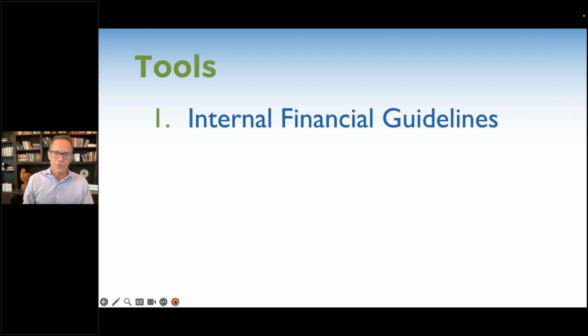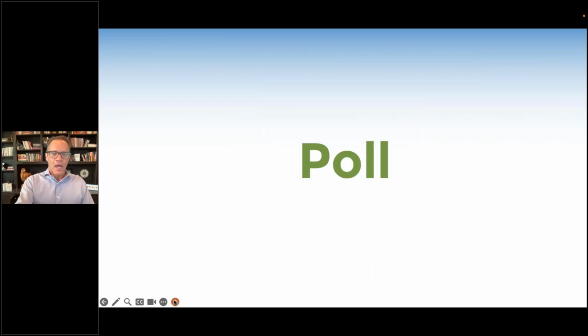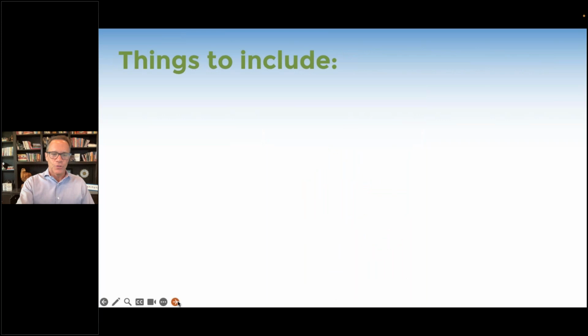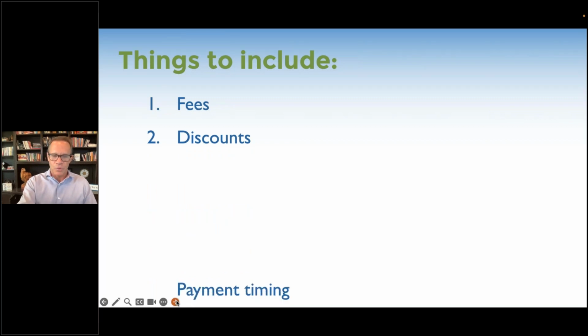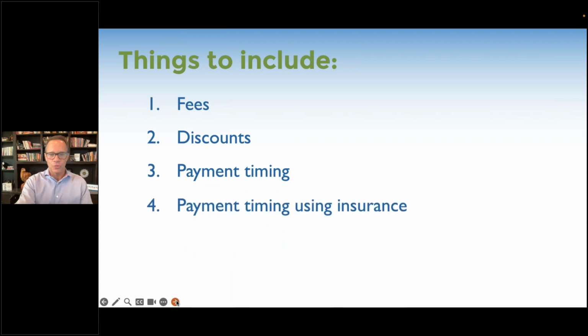First, internal financial guidelines. This is a document that every practice should have that outlines how you handle financial arrangements in your practice. It should include the following. It should include what your fees are, not your entire fee schedule, but how you handle fees, how you handle discounts, what discounts are allowed and what's not. Payment timing, when payment is due and for what.